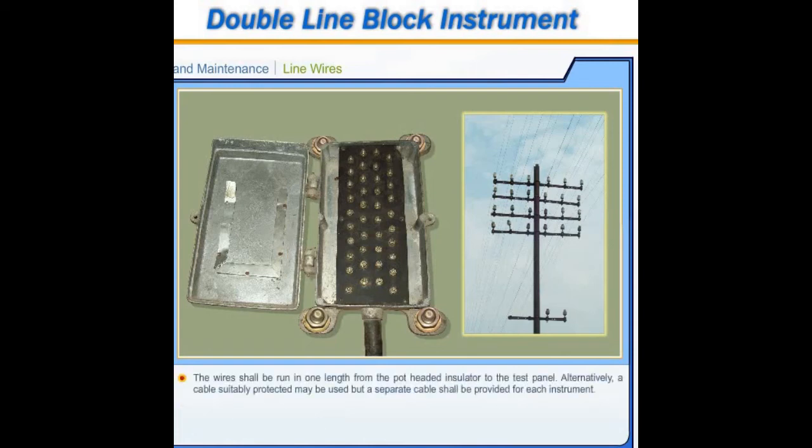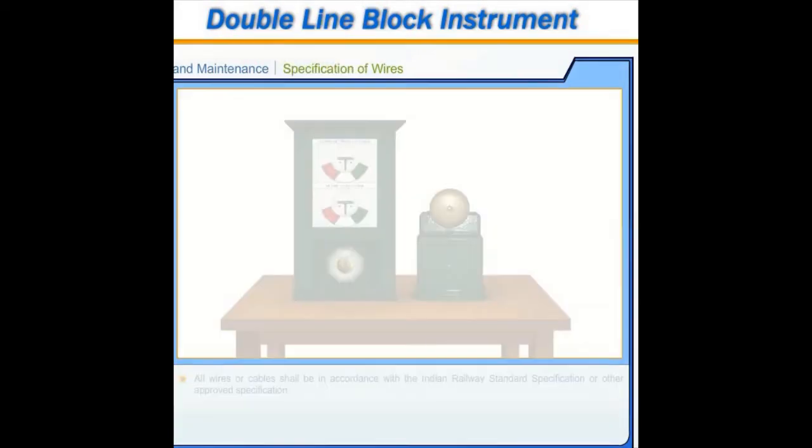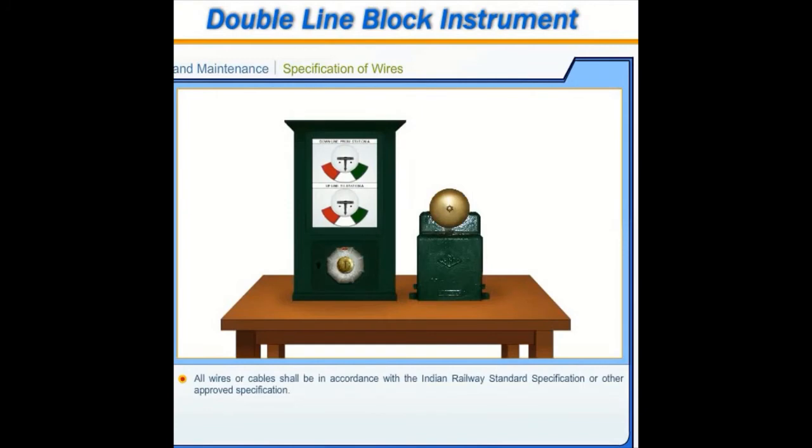The wires shall be run in one length from the pothead insulator to the test panel. Alternatively, a cable suitably protected may be used, but a separate cable shall be provided for each instrument. The indoor wires shall be run in troughing, grooved board, or piping, or suitably protected from outside interference and separated from the wires of other circuits. All wires or cables shall be in accordance with the Indian Railway Standard Specification or other approved specification.